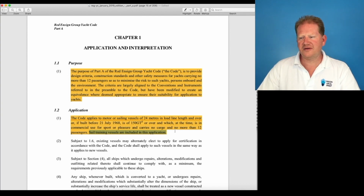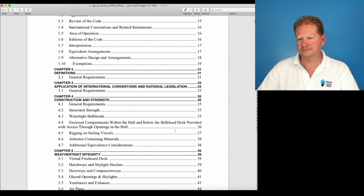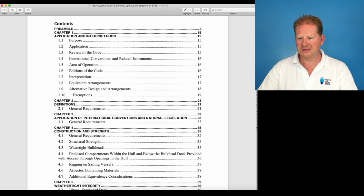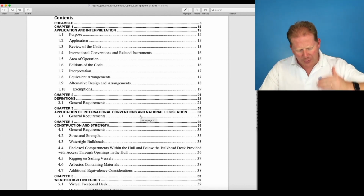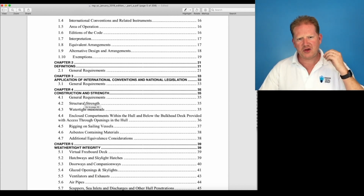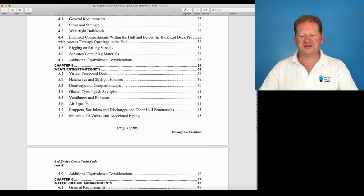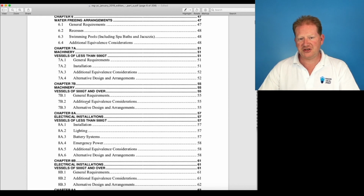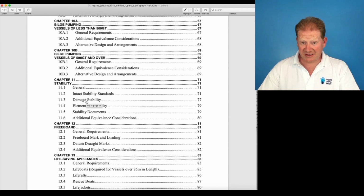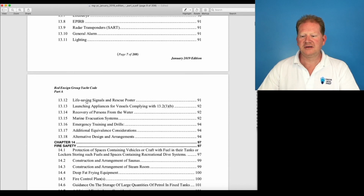The contents of the Large Yacht Code. Chapter 1, application and interpretation, that's for international conventions. Application of national conventions and national legislation, how it is enforced in British law. And then it's going to be very similar to SOLAS. It is an interpretation of how a yacht is going to comply with all the relevant conventions. So construction and strength, watertight integrity, water freeing arrangements, machinery, electrical installations, bilge pumping, stability, we'll come on to that later on. LSA, we've already covered, we looked at it together. Fire safety.